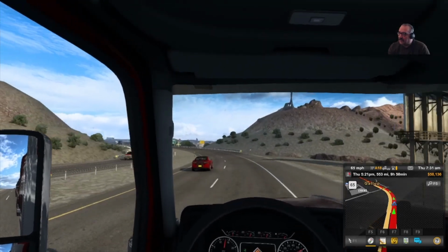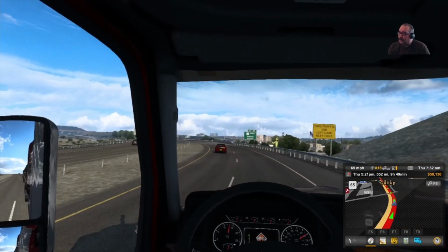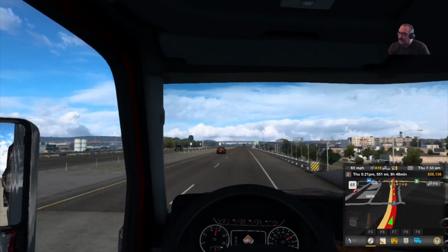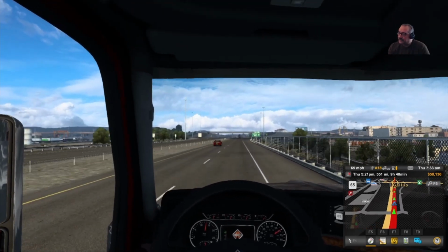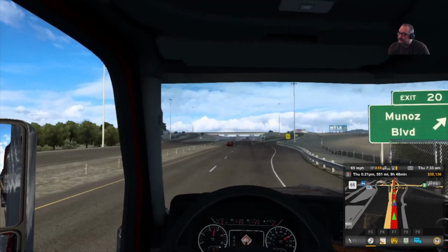But definitely we're not going to be able to have anything once we run out of drivers, we'll be good. I think most of our drivers now have a trailer, it looks like, so we should be pretty good.